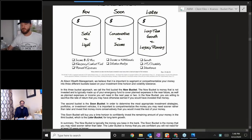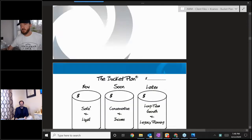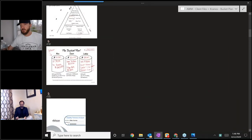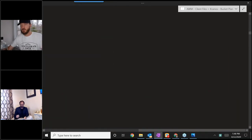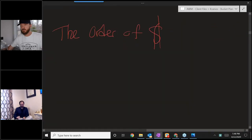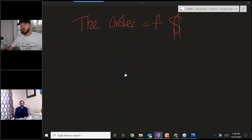Here's his volatility tolerance analysis. So to Jason's point, what he wanted was the ability to scroll through really easily and draw in here. But then I can also zoom out and then zoom in right over here. I could do something like the order of money and still sketch. I still have all my tools right in here, and you can see how easy it is all inside of one application. So this was a huge innovation.